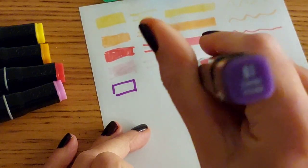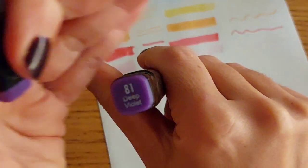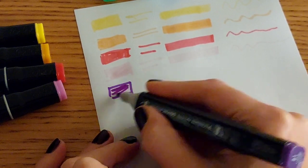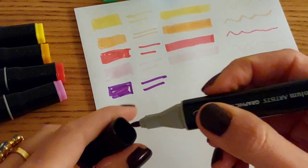This is a deep violet. Focus. This is very juicy. This works super well and I like how it slides.